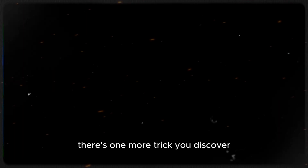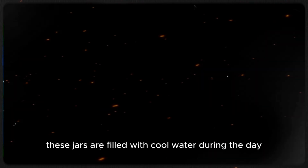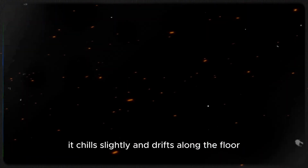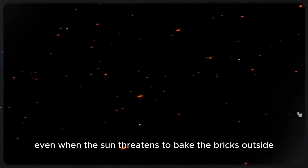There's one more trick you discover: floor cooling. Some rooms have tiny clay jars embedded at floor level, open-mouthed and tucked into shadowy corners. These jars are filled with cool water during the day. As air moves across their necks, it chills slightly and drifts along the floor, keeping the room bearable, even when the sun threatens to bake the bricks outside.